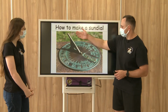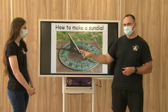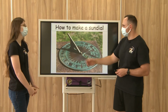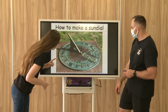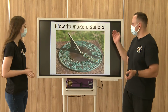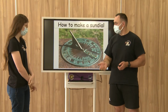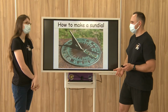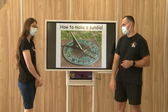There's the sun there, and there are no numbers here, it's the Roman numerals. Do you know what Roman numeral that is? I do. Okay, so that is 11. So it's 11 o'clock, just by seeing where the shadow is on the sundial. So we can make our own sundial. Did you know that? No, I haven't done it before. How do we do that? Okay, let me show you.